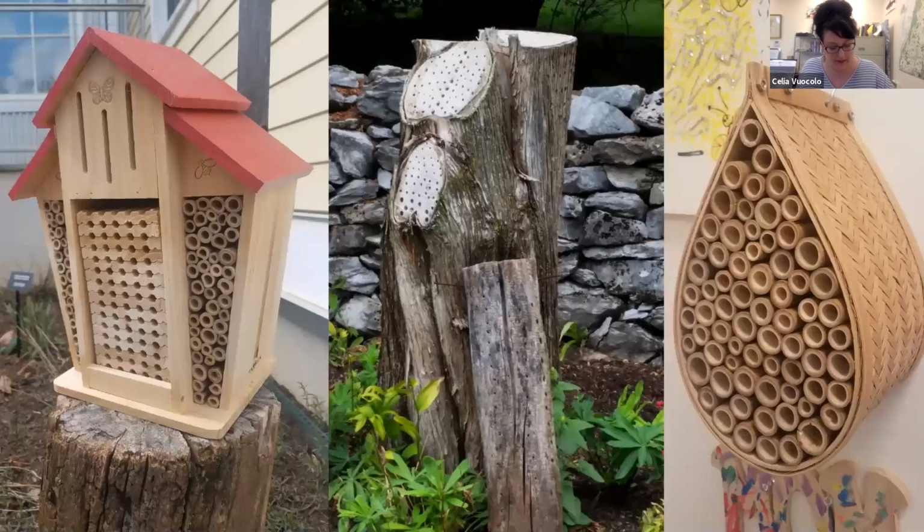I have a couple of examples here of leafcutter and mason bee houses because I wanted to spend some time showing you all what constitutes a safe and healthy bee house, because neither of these three houses got it quite right. The photo on the left is a bee house that was given to me, and I put it in our pollinator garden at the PEC office. What I like is that the roof provides a bit of an overhang, but it's still not enough.